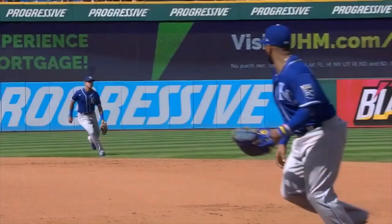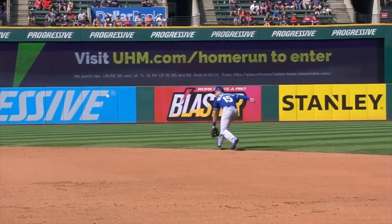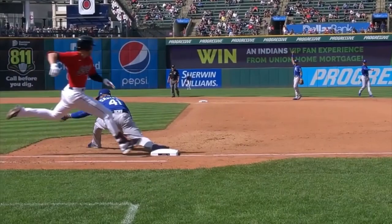Exceptional play. Nice job by Santana. Look at him. Picking it off the dirt, but so was Witt. Timely. Soft hands. Throws off the right leg. And another pick.